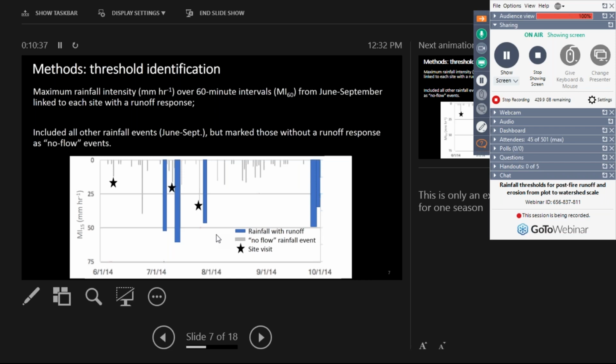So you can see here I've highlighted in the stars site visits, so potential site visits. So the field tech goes out, you know, beginning of June, and they go back, you know, middle of July. So they notice in the middle of July that there's sediment behind the fence. So I then had to look back in between those two site visits and say, okay, no sediment, and then sediment appeared. So I linked this highest rainfall event, the highest intensity rainfall event, to this sediment that they observed.